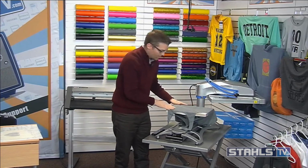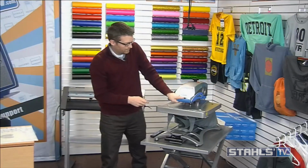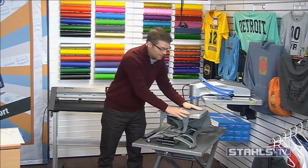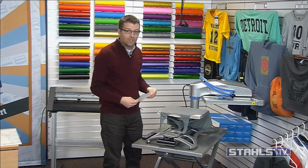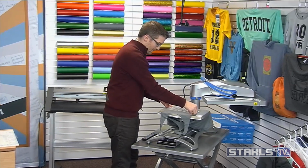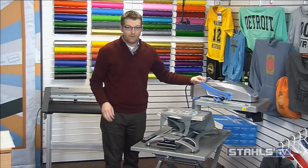So basically, I have my garment loaded. I'm going to preheat, of course. Any heat press works fine. Right now we're at 300 degrees. As we launch this product and put it on the website, you'll have a finalized application for it, but we're at 300 degrees. And I'm going to position this adhesive and just tack it into place. It takes about 5 seconds.